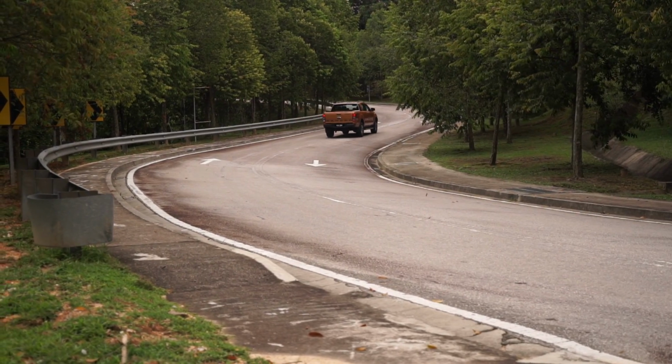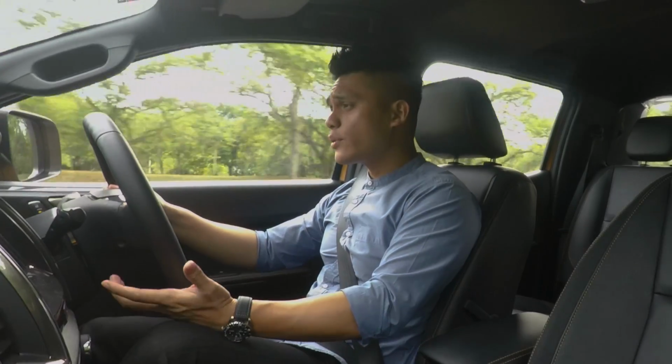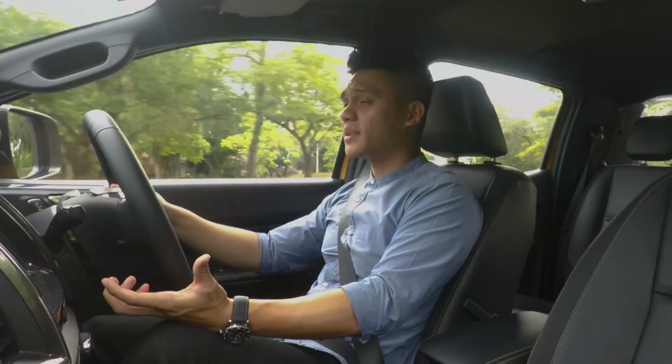In short, it is the most dynamic pickup truck in its segment, but nobody in their right minds would want to go hunt for corners in this thing. I mean, it's a pickup truck at the end of the day. As for the steering wheel, it's very light and very sharp as well, so it makes driving a little bit more effortless.